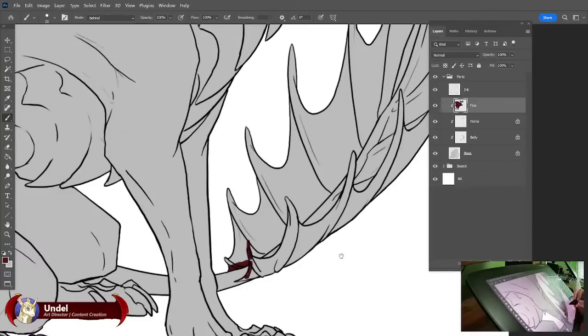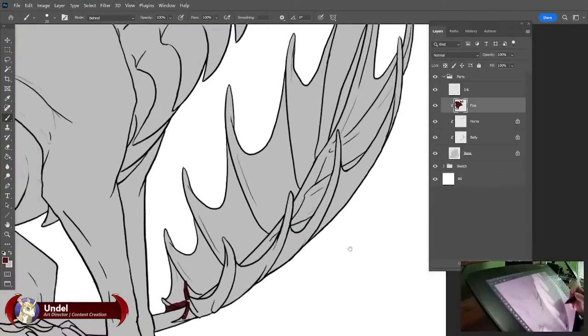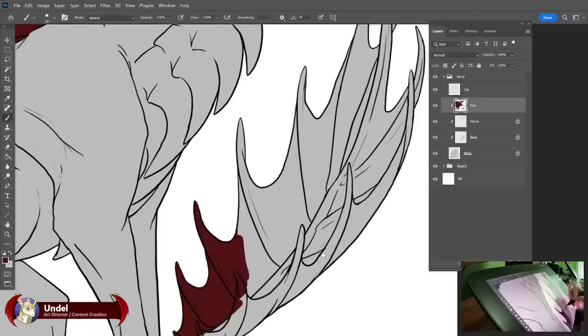Okay. What about the tangent on the part of the tail I was just working on? Is there another tangent? Maybe I'm missing it. If I spot it later, I'll come back to it. I don't see it right now.